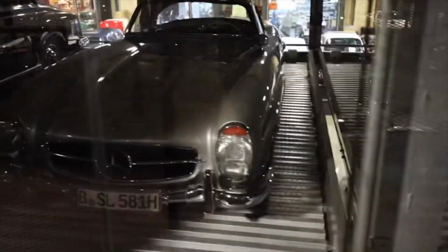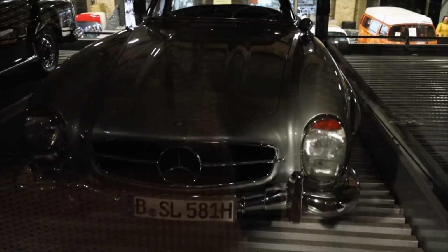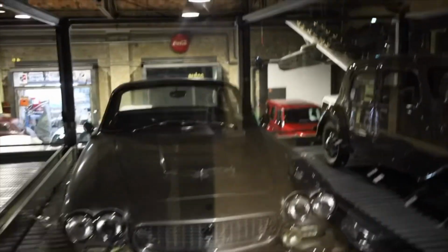Mercedes. Oh wait, no, that's not a 300 SL, is it? It is. That is a 300. They have a 300 SL. The 300 SL, one of the most legendary cars. This car is worth so much. I know. And then finally, on the right here, we have an old looking, that's a Maserati, and then we have a Citroën, and then I'm not sure what the last car is, but it also looks like a Citroën.